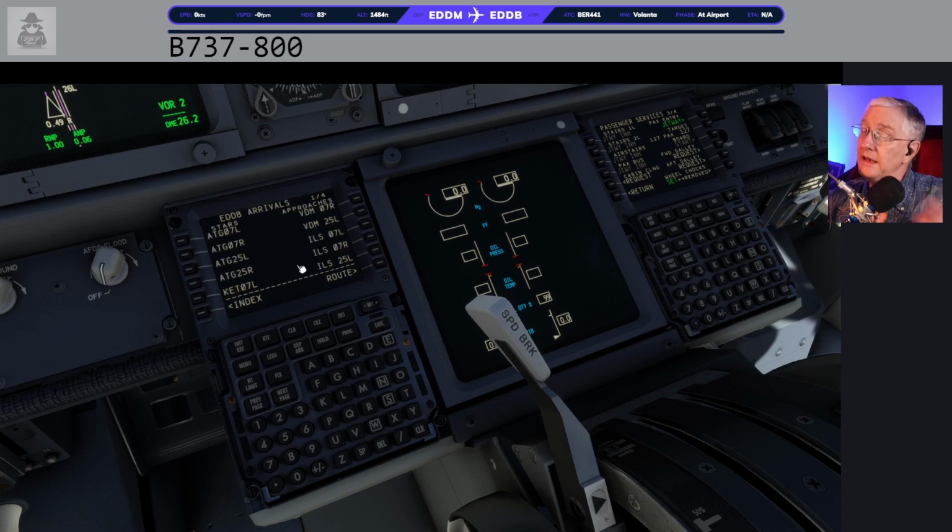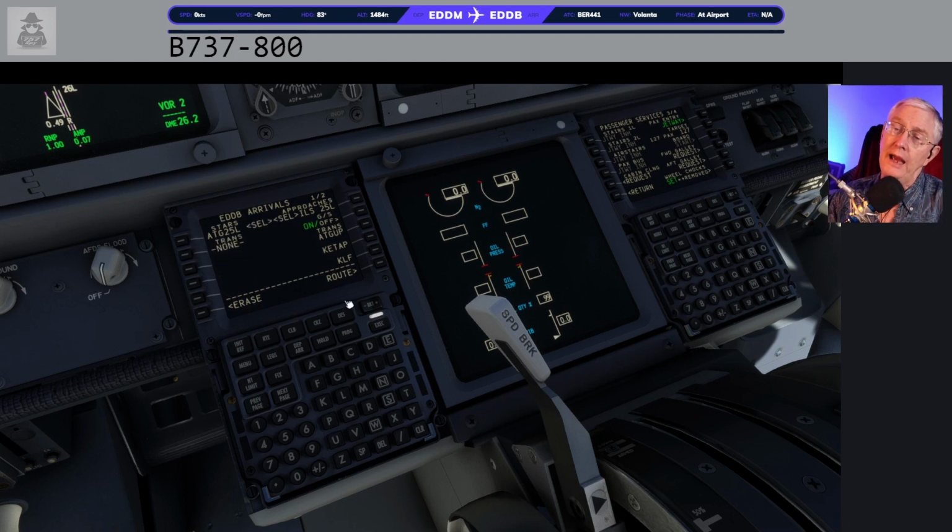Arrival. Right now, we know that Berlin is landing on runway 25 left. So ILS 25 left is our arrival runway. We are going to be doing the ATG 25 left arrival, ATG 25 left right at the top. That's convenient. And now we got a couple of transitions: ATGUP, KETAP, KILF, NUCRO, and OGBR.